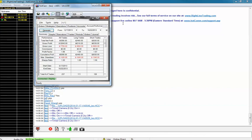Now there weren't 237 total trades. You have to divide this by three because this is actually looking at the number of contracts. So over this period of time, there were about 70 trades. Just hold on for 1 second.